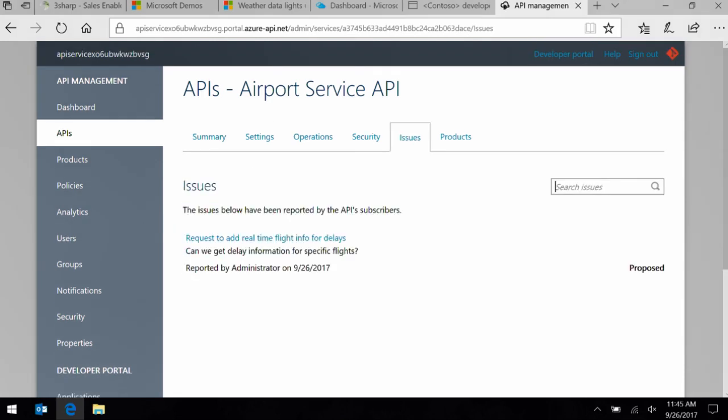The next tab over is issues. Now, the developer portal has the ability for a developer to actually submit feedback on your API. It might be they've got a problem with it, they don't understand how it works, there's a question, or a request, they want something new. They can submit that easily through the developer portal.